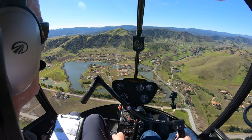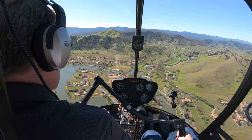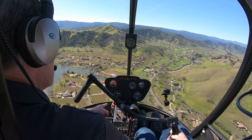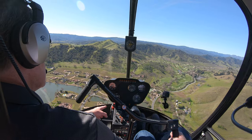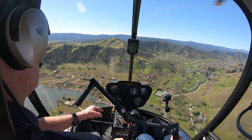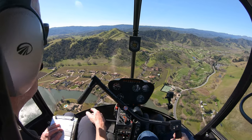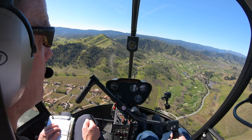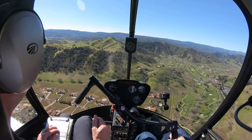Now, when you're stable like this, look at a gauge. Look at your carb heat. You like the way that looks? No. No, come on. Let's be heads up. Get it out of that arc. What did you do? Did you put it on? I pulled it up. Up is on, right? Yeah. So that's part of your scan.